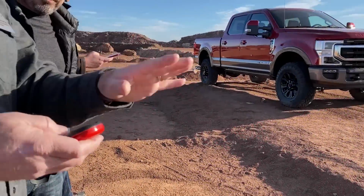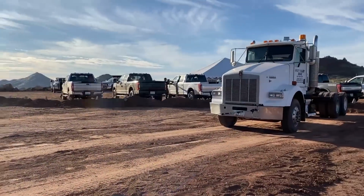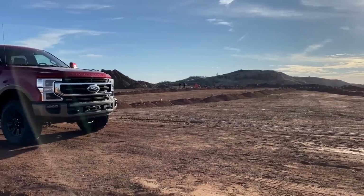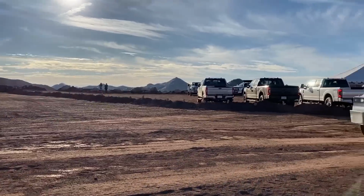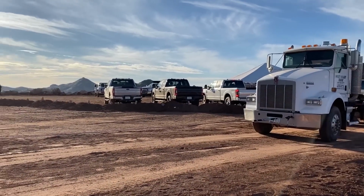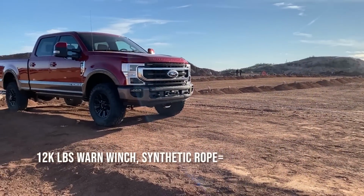All right, wireless. This is a real tricky demo, guys. This is tricky. We got the cord. So that's the way it should be. We've already connected it, so you push the button and allow the winch to unspool. Already connected. We've already done that, so we're ready to pull in. You ready?